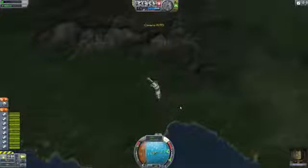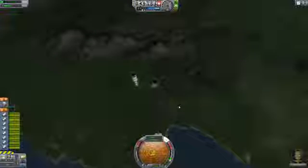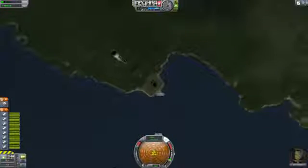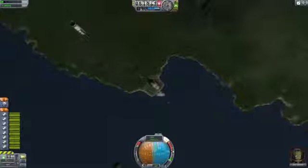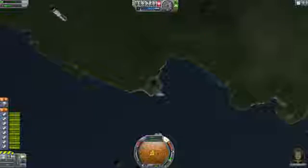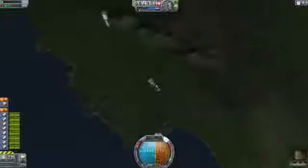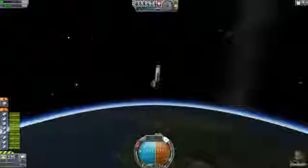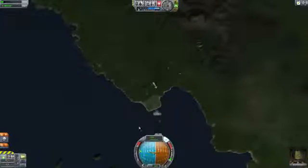Okay, brilliant. I'm just going to turn this sideways. And actually, I should probably turn it that way. Wait a second. Yeah, that way. I should probably point the rocket that way. Fire the engines. Oh, no, don't bump. That's not what I meant to do. Okay, well, I'll send that one back to the drawing board.